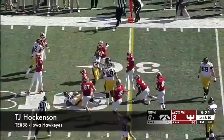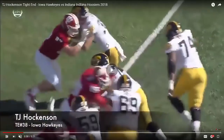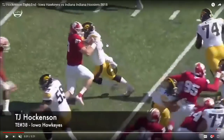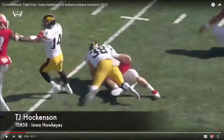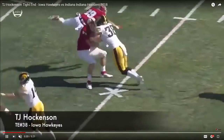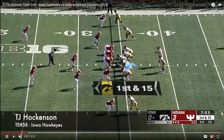We're going to look at it one more time from a closer viewpoint. See how he gets his hands in there underneath the arm? He's able to work that arm underneath that inside arm of the defensive end. Gets his hands into that yoke. See how tight he's got his hands in there, and he's able to just continue to extend and push and push. It's a beautiful play. That's awesome stuff, folks. Awesome stuff.